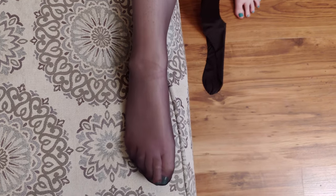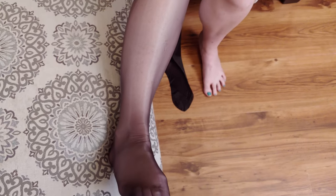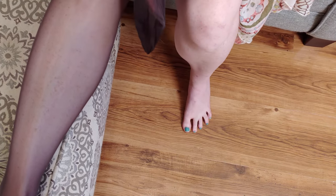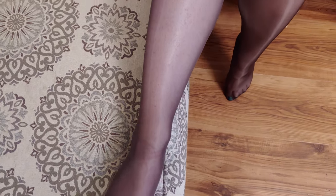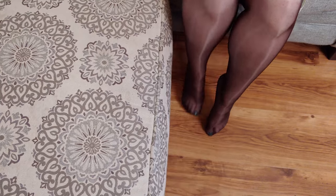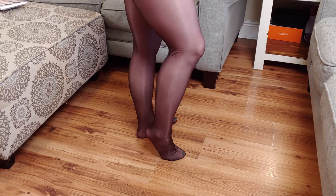All right, so I'm putting them on. Nice dark chocolate color. Going on very easily. These also have the invisible toe, as you can see. Very comfortable. So these pantyhose are from Barcelona, Italy. Look at that shine.